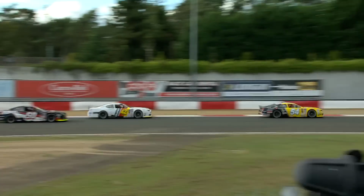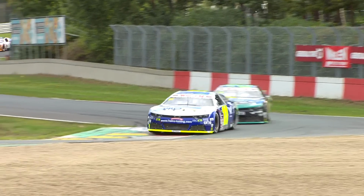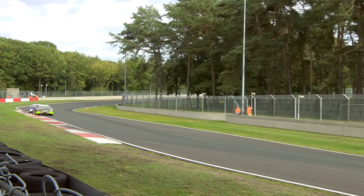So 3 now, and looks as though Ferreira made a mistake there, heading through the cleaner chicane. That gives Loris Hazemans the run down in towards the braking area for the Villeneuve chicane as he made it through. Couldn't quite see in the background. The leading pair still together as well.